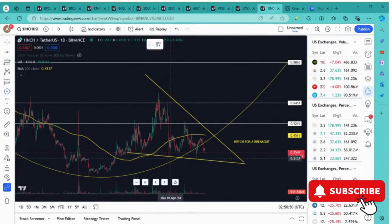Add a few touches here. Look at this bottom trend line of this triangle. A few touches here, another one, another one. This is a very valid trend line, in my view, okay?